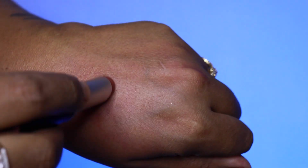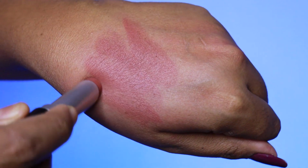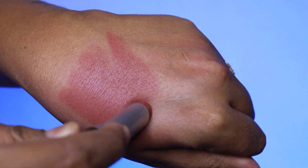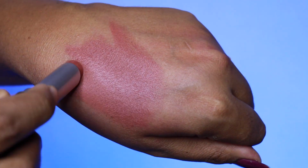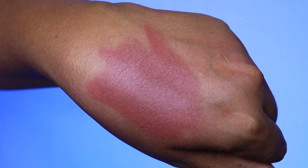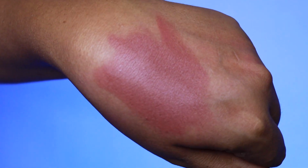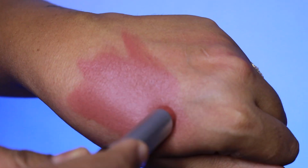The texture of this lipstick is very, very creamy and shiny. You have to swipe it multiple times for the pigmentation. It is not very good with pigmentation, let me tell you. You can see in the swatch video as well that I had to swatch it multiple times to get the required pigmentation. It will take some time. You have to go back and forth with the lipstick to get the required pigmentation.